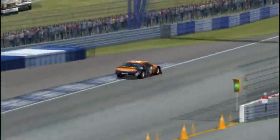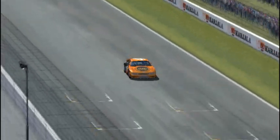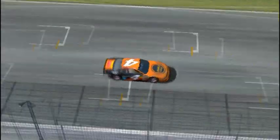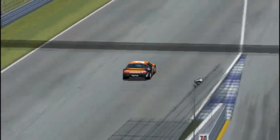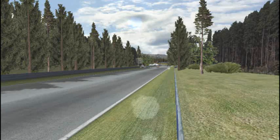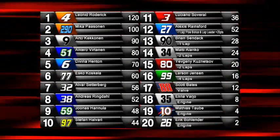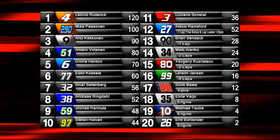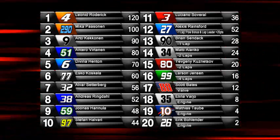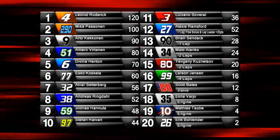Despite all of his attempts to catch Leonid Roderick, Roderick somehow held out on fuel. Oh, he just ran out as he comes to take the checkered flag. Leonid Roderick becomes only the second driver in history to win this race 3 times. Benny Dwyer won it 4. He is the other. Roderick takes a historic 3rd win in the 2012 Karjala Grand Prix. Mika Pasanen should pat himself on the back after that stellar run, and Arto Kekkonen completes the podium in 3rd.